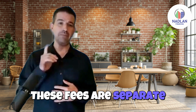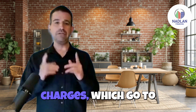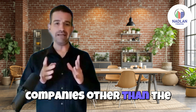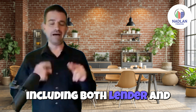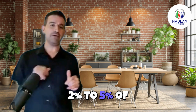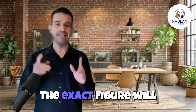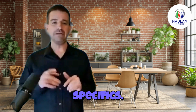These fees are separate from third-party fees, like home appraisal and inspection charges, which go to companies other than the lender. On average, closing costs, including both lender and third-party fees, can range from 2% to 5% of the total loan amount. The exact figure will depend on various factors like location and loan specifics.